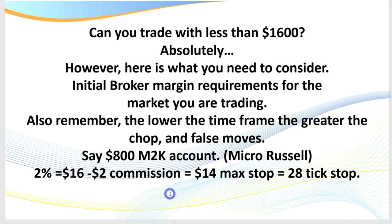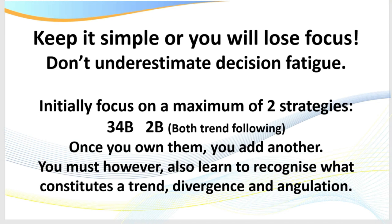When really, if you trade what we call a 10 tick Renko with this market, it's realistically going to be around $16 to $18. So that's the thing, there's a cost to it. The lower the amount of funds you've got, the smaller the stop loss.